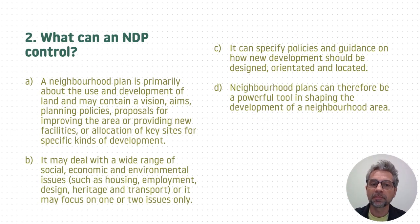So what can an NDP control? Well, it's primarily about the use of development and land, but it also can contain a vision, aims, planning policies, proposals for improving areas and providing new facilities, or the allocation of key sites. In the Cirencester case, it is not allocating sites for housing development. That's a responsibility left to the local plan. It's prepared by the district council, but the neighbourhood plan will contain vision and aims and policies on other matters.